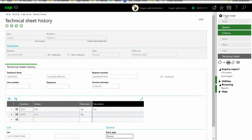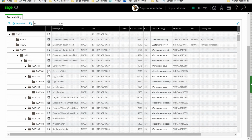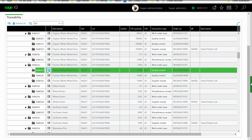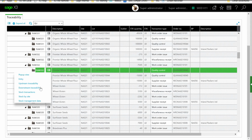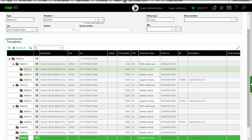Satisfied that I had done the proper quality control, I still wanted to have a look at where else this particular flour had been used. So I know that's been used in this particular lot, but where else did it get used? So I can open that little window here and say downstream traceability, and suddenly I have everything that happened to that particular flour. So I can see that it's been used on this particular work order.